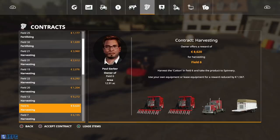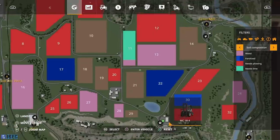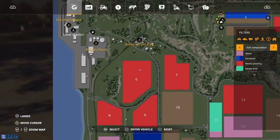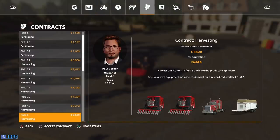What else have we got? Field 6. Ooh, cotton harvesting. That's quite a lot of cotton that needs to be harvested as well. And they're giving us two harvesters. Now, we could run a worker in one of them, but we wouldn't get paid for the second one. I kind of like the idea of doing a cotton harvest. We could just leave one of those machines there. So, let's see. If we lease, that's going to reduce the payout down to about 7 grand. But any leftover cotton, we'll be able to get a little bit of a bonus for.